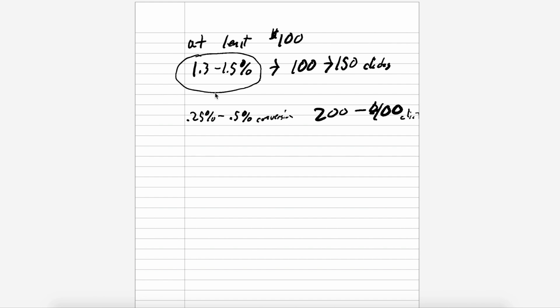For 200 to 400 clicks a day, I might ask myself, can I do that? Is that possible for me? Can I even get that much targeted traffic in a day, depending on my traffic sources? How much would that even cost me? These are the questions I'm going to ask. If I can't do that yet, that's okay. That doesn't mean I'm out of the game. It just means that my time frame is now different.